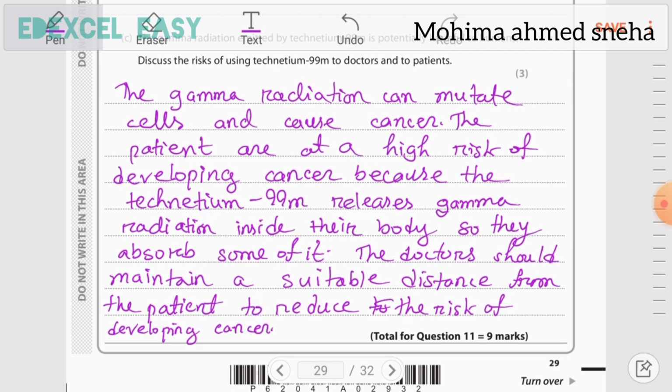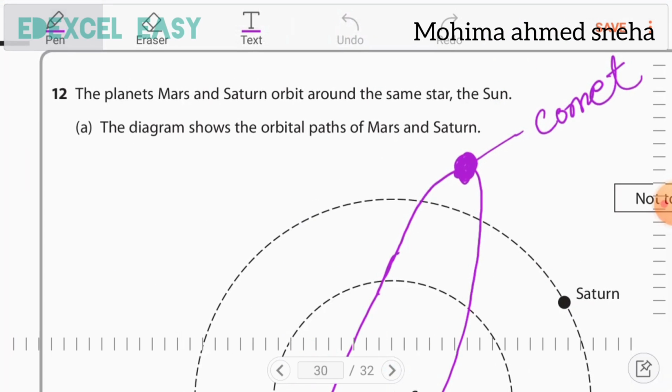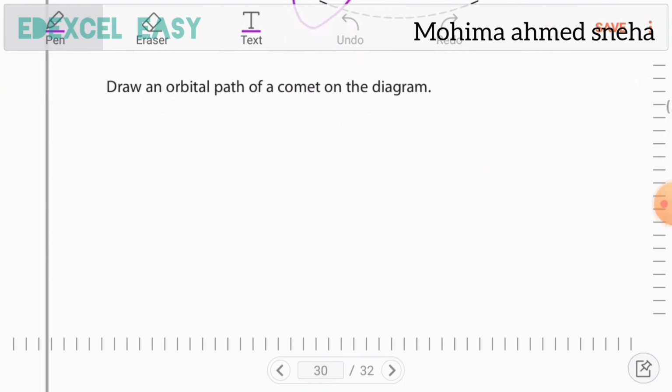Developing cancer. So with this, question number 11 ends. Moving to question number 12. The planets Mars and Saturn orbit around the same star, the Sun. The diagram shows the orbital paths for Mars and Saturn. Draw an orbital path for a comet on the diagram.